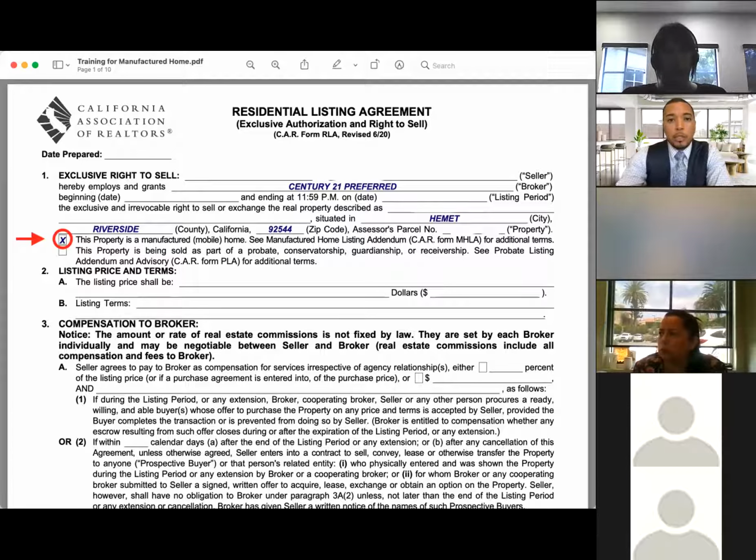What I'd like to bring to your attention is what you see here on the screen. Whenever you take a listing, so we'll start on the listing side for a manufactured home, you want to check this box right here. We've circled it for you in red. We put a little arrow by it as well. You don't just take a residential listing agreement for a manufactured home and not check that box, because Zip Forms is going to populate for you the manufactured home listing addendum.